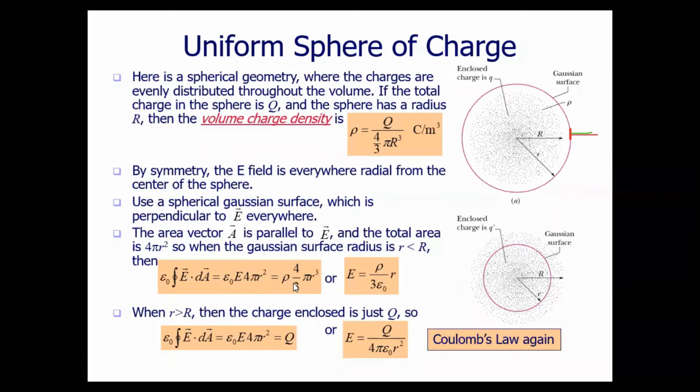Now, what is the charge enclosed? The charge enclosed is the charge that is within this. That can be written from this formula. If I make charge the subject of the formula, I have rho times 4 over 3 pi r cubed. So this is what is here. In Gauss's law, I'm evaluating the left-hand side, which involves the flux. The right-hand side involves the charge that is enclosed by the Gaussian surface.